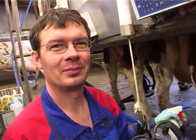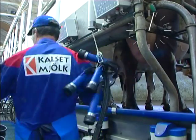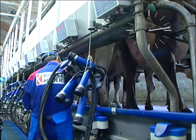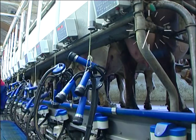Hans Samuelson has 200 cows on his dairy farm Karlset, and he uses a parallel parlour with 2 times 10 stalls. Here too, he prepares 3 to 4 cows at a time.